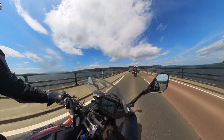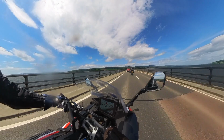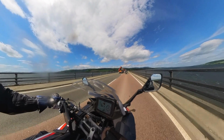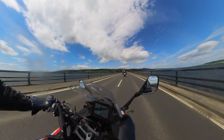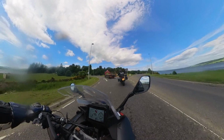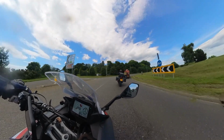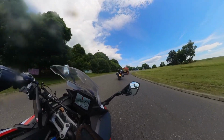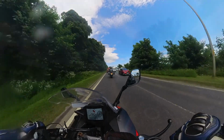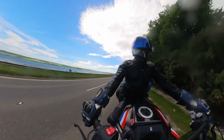So what we're doing now is we're pretty much following the A9 all the way up the east coast. It does become the A99 at one point. The A99 goes to John o' Groats, the A9 cuts across to Thurso. But either way, it's reasonably main roads today. The little roads don't probably start until tomorrow. Right, so at the roundabout, now we'll be again following the shoreline of Cromarty Firth. Yeah, you can do this side really fast. I don't think we'll be getting decent speeds on the rest of it, but time will tell.